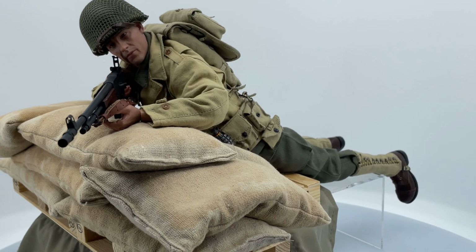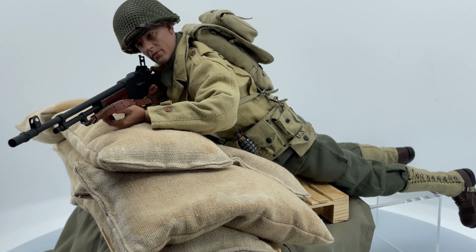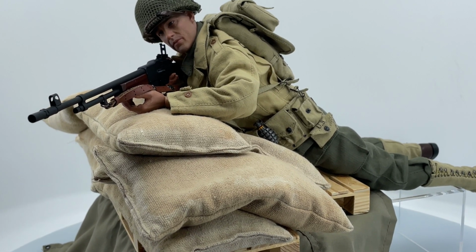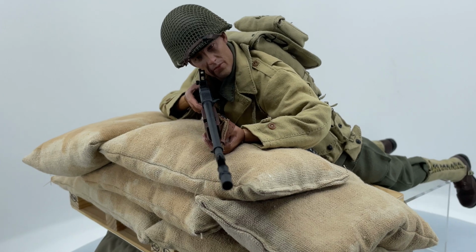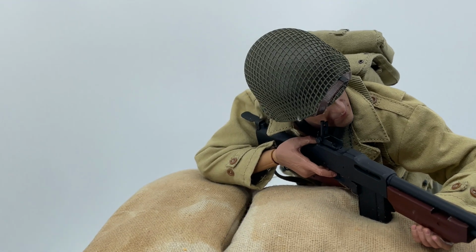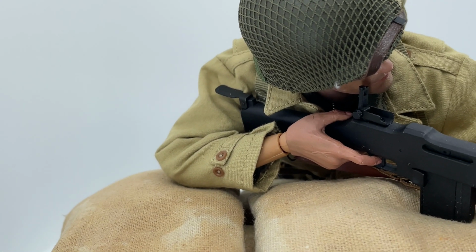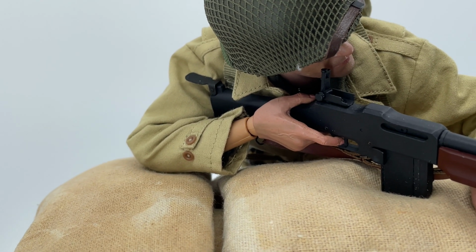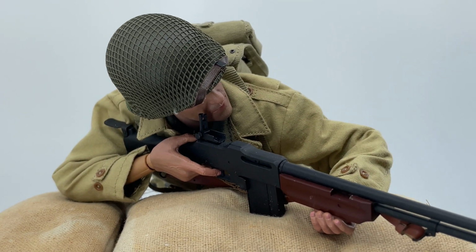So here we have him in the bunker. And I'm sure his orders would have been to give cover fire while the troops moved in. So he shifted a couple of sandbags around, got comfortable, setting up his sights for the distance. And if you look at the back there, you can see what I was on about with that back hinge plate. It folds up and goes onto the shoulder to give you better support for the recoil of the rifle. Nice little touch that they added that.